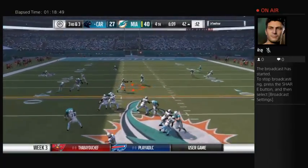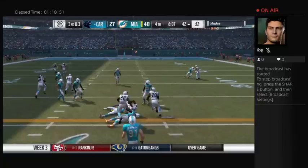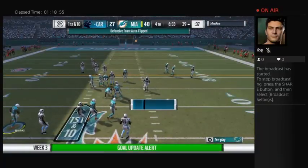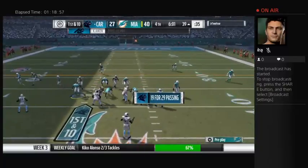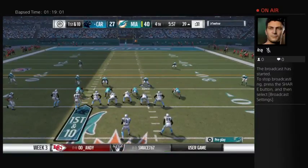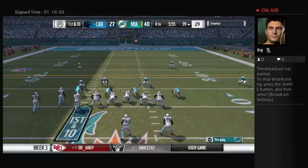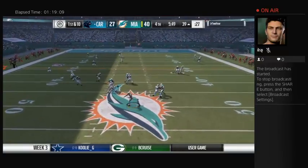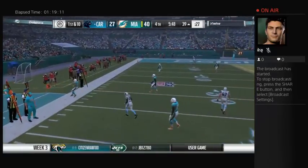Newton on 3rd down. And he finds his man, Kamar Aiken. And he's got the first before he's brought down at the 39-yard line. And in a 2-score game, obviously, every play, every 3rd down, like we saw there, magnified, big pickup. It was a huge pickup. What they really want, though, is to not even get to 3rd down. They've got to maximize time and conserve as much as possible.